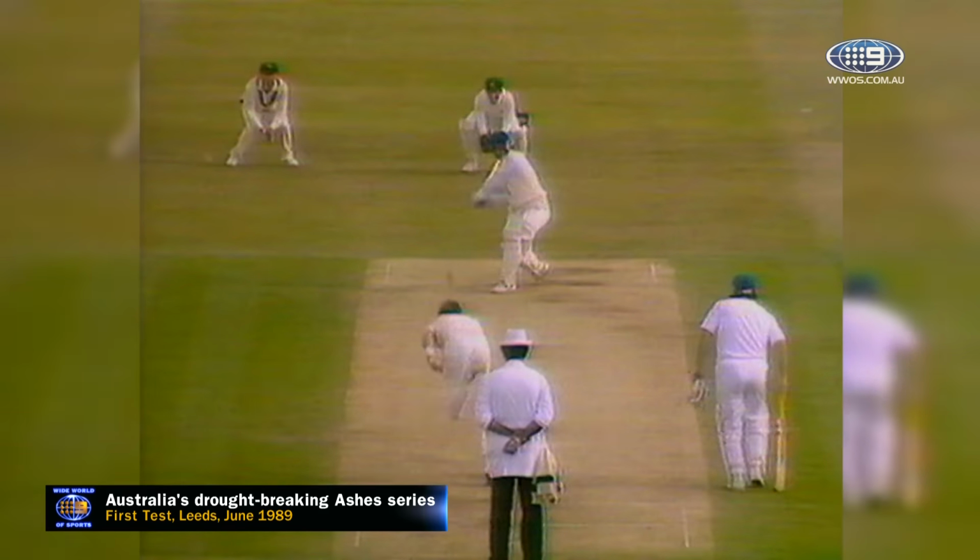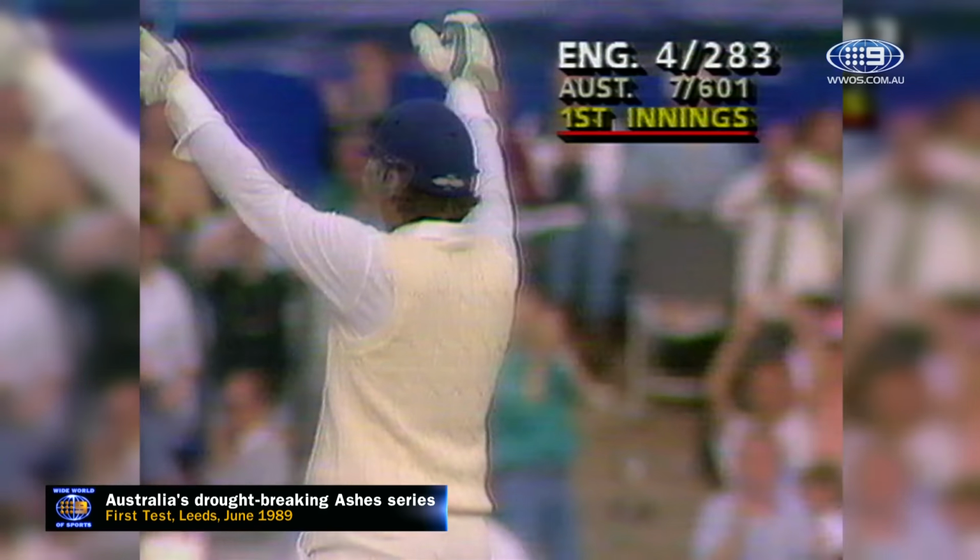It's down to Lawson, and it's wide of him. It's a big hit. Crunch. That's it. What a way to bring up a 100. A superb 100. The crowd is standing to a man.